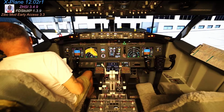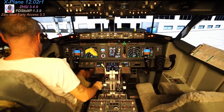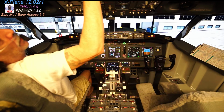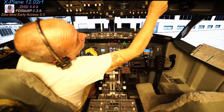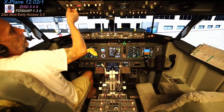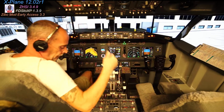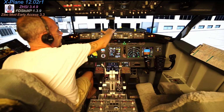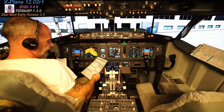Ground services, set the chocks. We've got ground power. And we've got ground air. American 951, heavy, continue to Charlie, Echo. You're off. Stand by. I do believe that's a wrap. Charlie Echo to the runway behind us.